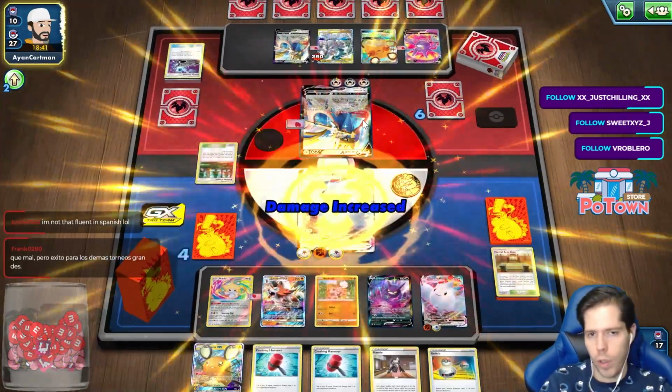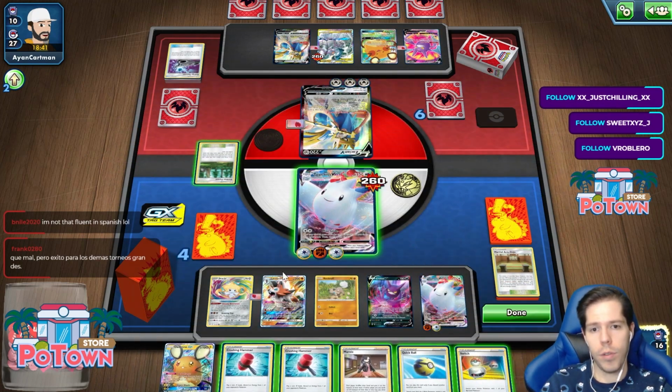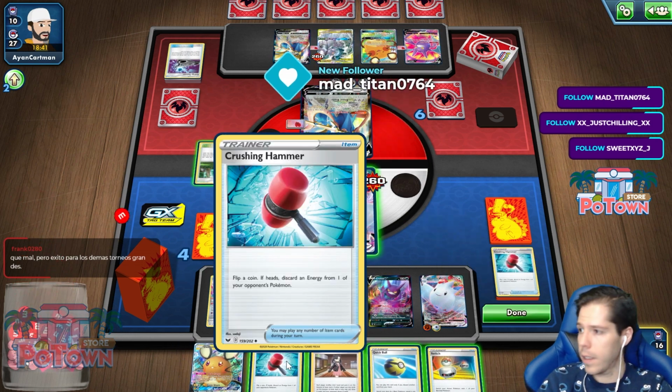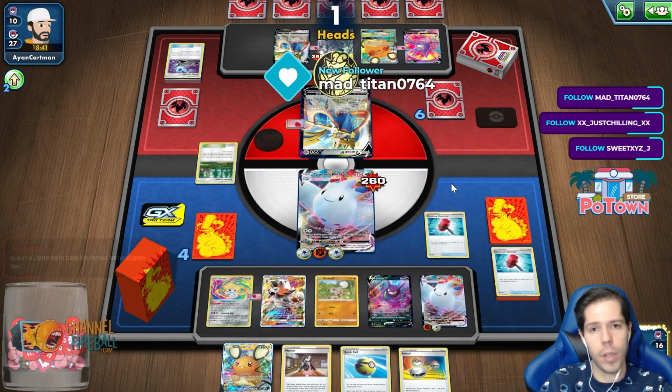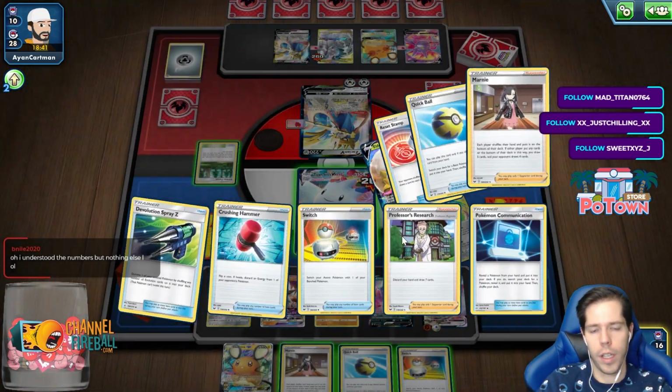Okay, so there's my opponent's first attack, right? Throughout the game, he's down to 10 cards, and that's his first attack in the whole game. Tails. And Matt Titan, thank you so much for the follow. 1 head flip, right? Average. Can't expect more than that.